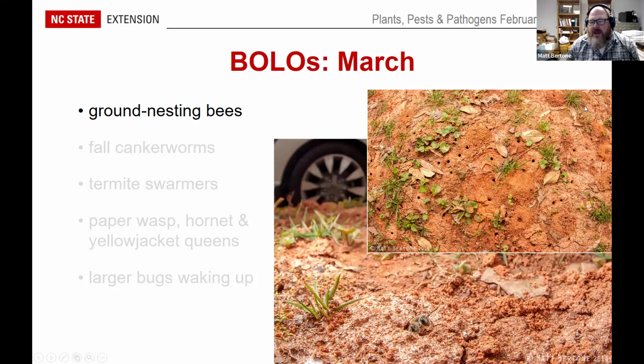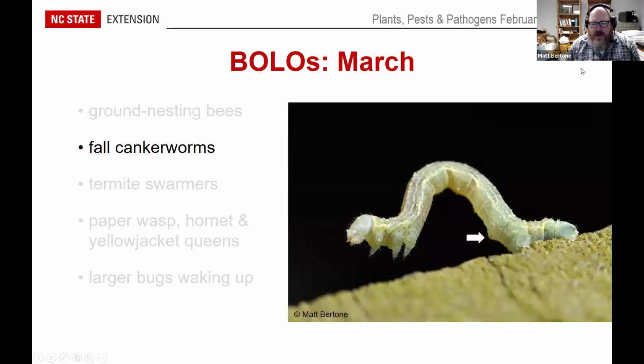And although people are afraid of bees and wasps, these are not aggressive. They're very good spring pollinators. They are only going to be around and active for a few weeks. So if they're in a place like a playground, as long as people aren't trying to smack the bees, they're going to be doing their own thing and are very good native insects. We may have some fall cankerworms emerging.